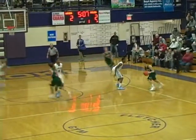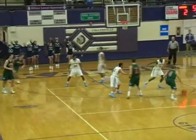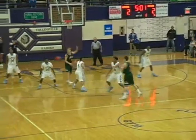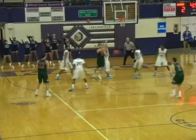Olden between the circles, right side to Cook. Cook brings the left-hand dribble, top of the key, hands to Horsham. Big size advantage for Gavin. Like to run the same play we just did. Inside to Bowlby. Bowlby looks to make a move.